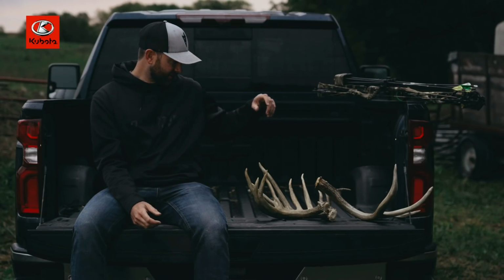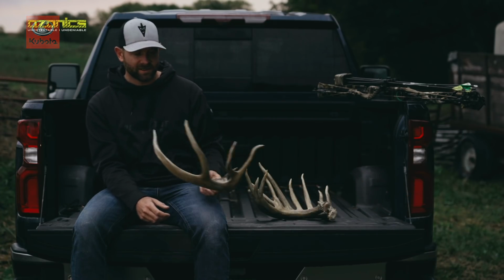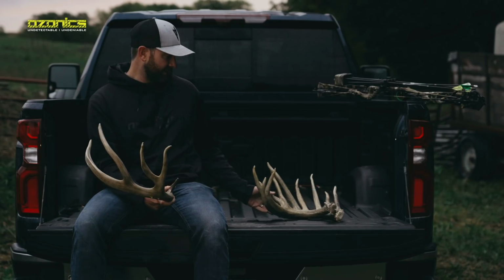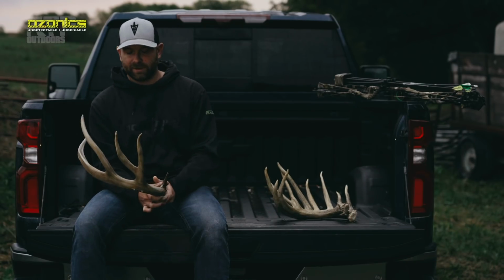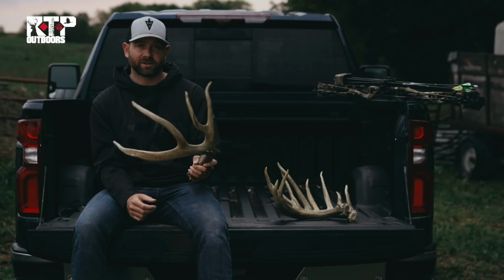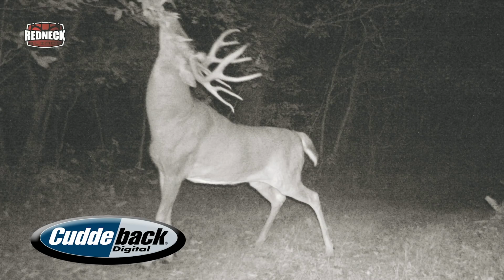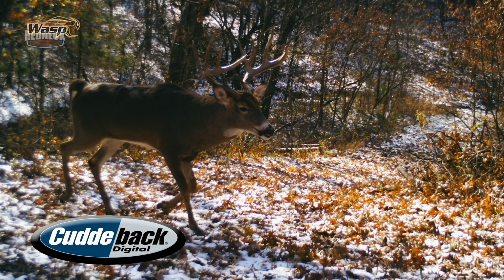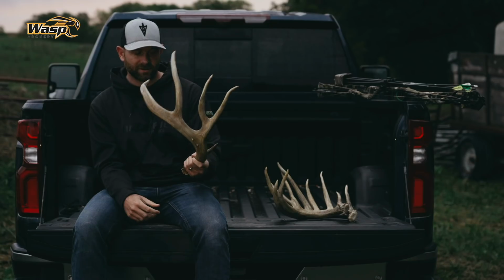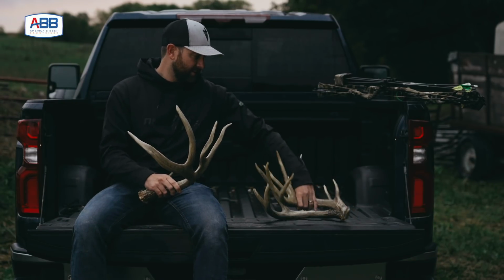Second on the list is a deer that I have the sheds to right here, and I talked about him a little bit last year, but I did find his match set, and the trail cam pictures just absolutely did not do this deer justice. He's way bigger than I thought. I knew he was a good deer. I knew he's fully mature, but I did not expect him to be this big. Found both of his sheds here.